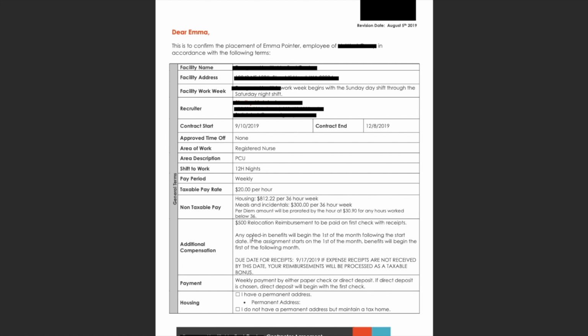I do want to note here under additional compensation, it has my benefits information. So what you need to look for when you get benefits as a traveler, if you decide to go through the agency, is to know when your benefits start. So for me, I signed this contract on August 5th. I started on September 10th. So September 10th was my start date.